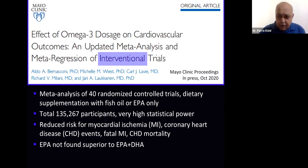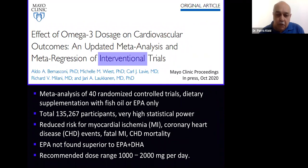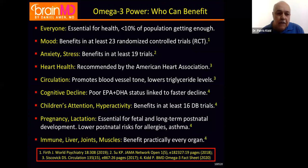They found that EPA alone was not superior to EPA plus DHA. And this is an interesting point because there are drug companies now coming out with pure EPA. And of course, the pricing structure on those is very different to the pricing structure for our products. And yet, the pure EPA has not been shown to be superior to EPA plus DHA. And there are many, many reasons for believing that DHA should be in any omega-3 supplement. And the recommended dose range from this huge meta-analysis is 1,000 to 2,000 milligrams per day of EPA plus DHA, which is way, way more than a person gets when they buy a fish oil from their local pharmacy. And 1 tablespoon of the omega-3 power delivers 1,500 milligrams of EPA and DHA. So that's right there in that sweet spot.